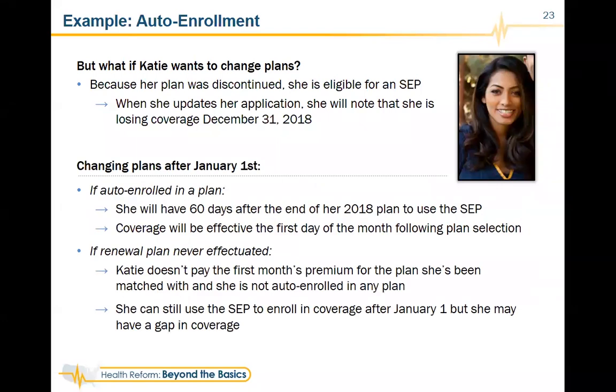But what if she wants to change plans after January 1, once she's already been auto-enrolled? Let's say that she discovers her doctor is not in the network in the plan that she was auto-enrolled in. Can she change her plan at that point? And again, the answer is yes. She is still eligible for an SEP for 60 days after the end of her 2018 plan. So she can use that SEP to change plans.